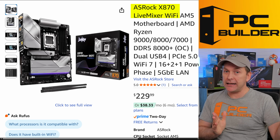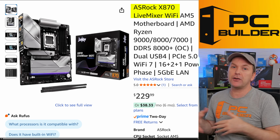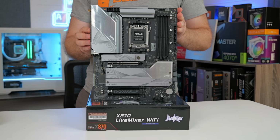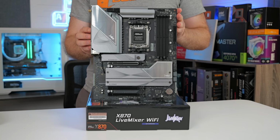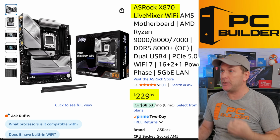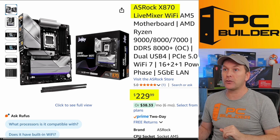So I'm going to look at X870 and X870E for each of the motherboard vendors. I'm just going to pick what I think are my favorite ones, or the ones I would buy. I like the ASRock X870 Live Mixer, despite some shortcomings, one of the shortcomings being no postcode readout. But it's $229, so I can kind of overlook that because it is one of the cheapest X870s out there that meets all those criteria.